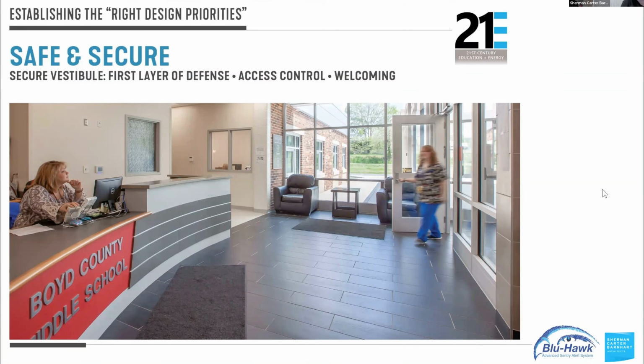So obviously safety is something that has to be at the forefront of every decision that we make as design professionals. We understand that really safety begins beyond the front door, really as anyone enters the site even. But for the building, we want to be sure that we're introducing a secure area, one primary entrance for all visitors to enter at the front area of the building. This becomes the first layer of defense. And obviously we're seeing access controls continue to evolve, and the technology continue to change here. But the safety and secure aspect of the front vestibule, and also the welcoming environment, becomes paramount in every school that we do.